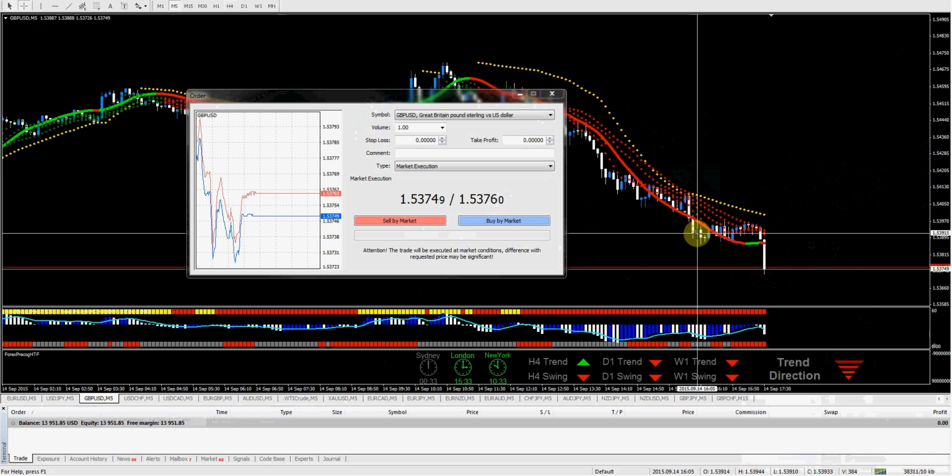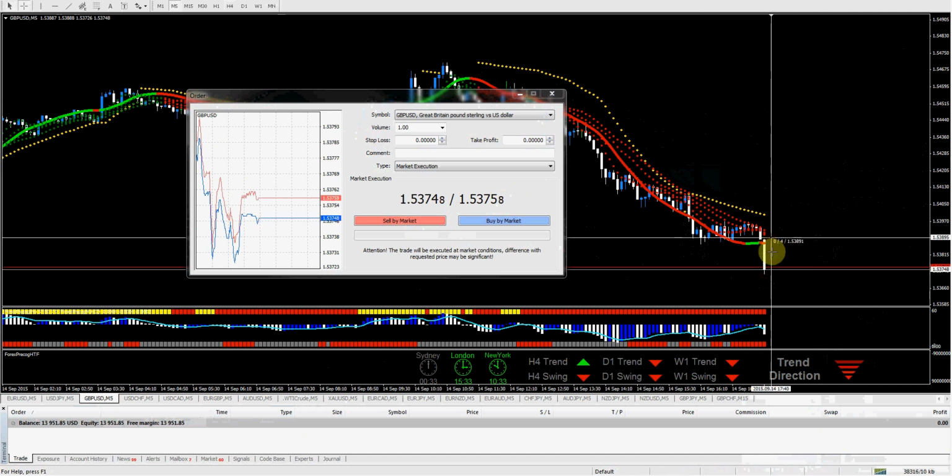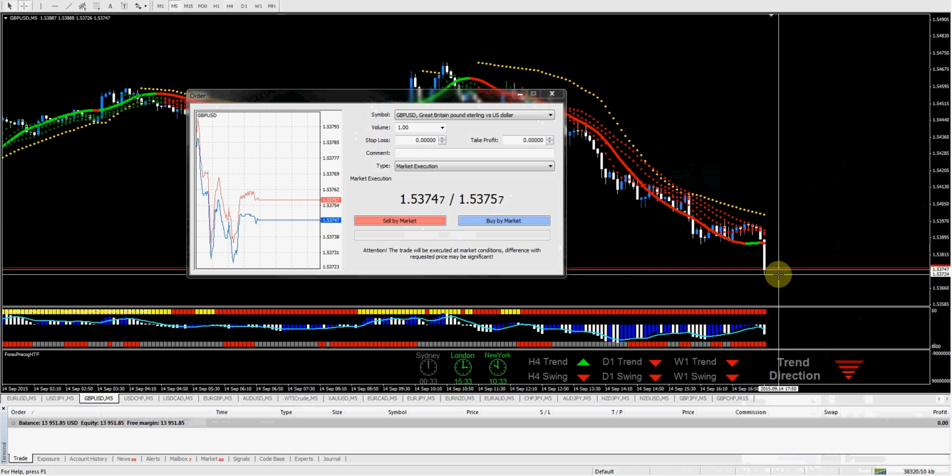If this was our situation here where we were 7 or 8 pips away, that would be ideal. But as you guys can see here, we're 18 pips away from the ribbon. And I have a pretty good feeling we're going to get some pullback on this.